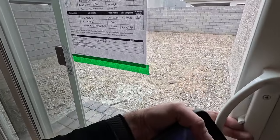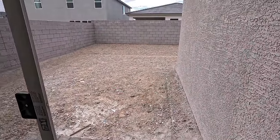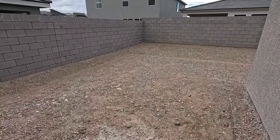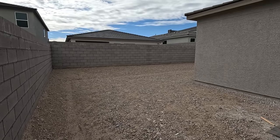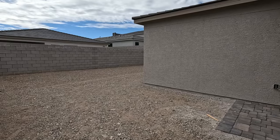Now, if you were building from dirt, you would have had the option to do a covered patio. But if you don't do the covered patio, you do get the paver stoop. Sometimes I like it without the cover. I mean, eventually I'd want to get a cover, but not necessarily through the builder. But you do get all this area nice and wide open.